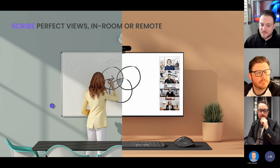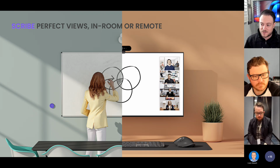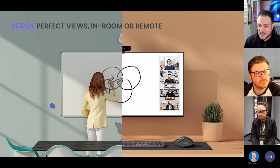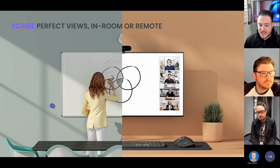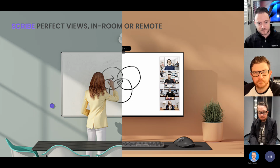Often if you think about meeting rooms, a lot of them have traditional whiteboards in them, and if you've got a Teams room set up and a whiteboard in the room, at some point someone's going to get up in that meeting and use that whiteboard. If you don't have a content camera available like our Scribe, then those people on the other end of the call are not on equal footing. And that's really where the term equitable meetings comes into play: getting equal footing for all participants.